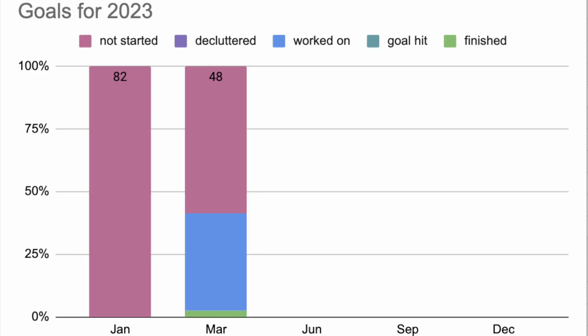So yeah, that's that. And then in terms of all of my goals, that was just finished goals, and this is everything. So it's including finished goals, but also everything that I have just a specific usage goal or something like that to hit on. So I have finished 2 and I have not hit any goals specifically, but I have worked on 32 items. So that's 25 items plus like 7, I think, additional items. So this is not great, and I think this will definitely be a point of focus.